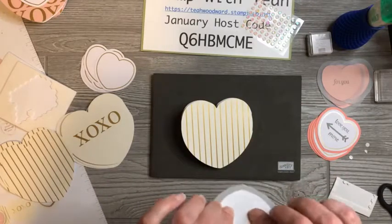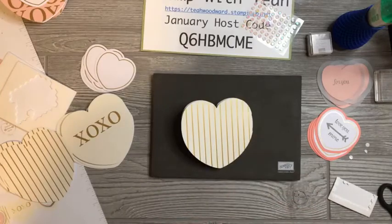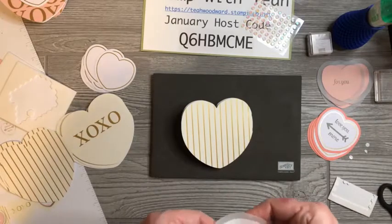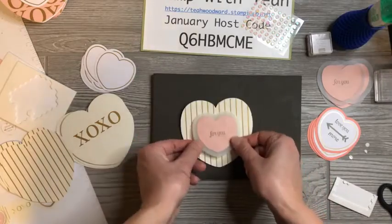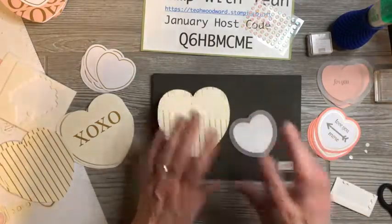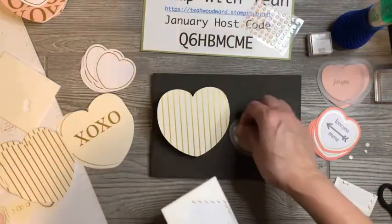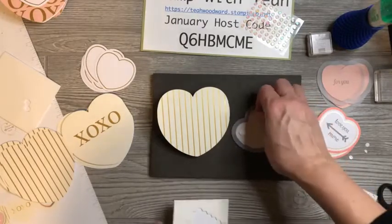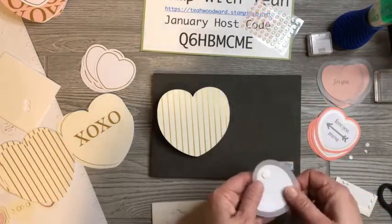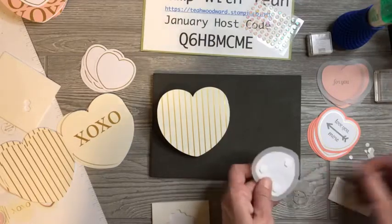I might have used way too much glue on that one. It's kind of distorting it a little bit. I might have to hide that with some embellishments. There's ways to fix everything, my friends. I have small dimensionals too, but these are already started and open, so I'm just going to use these.